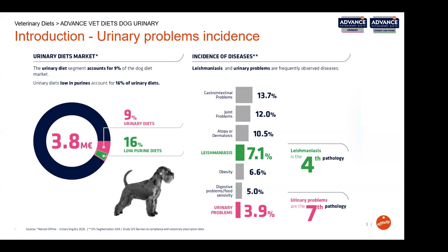So as you can see here, mainly the most common problems are from struvite and oxalate in the case of urinary diet. But we also have a smaller percentage of dogs that need low purine urinary diets because they have some other kind of stones like cystine, but also those dogs that are diagnosed with leishmaniosis and are treated for that.